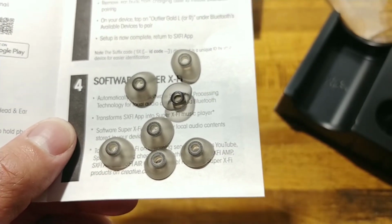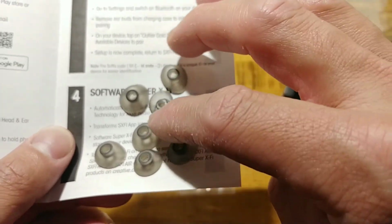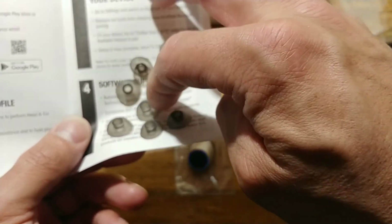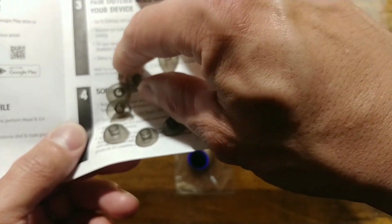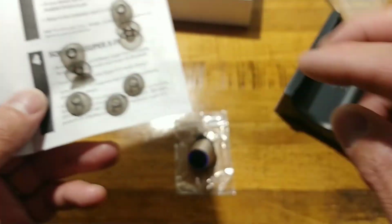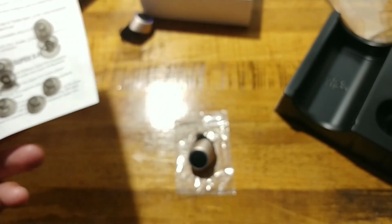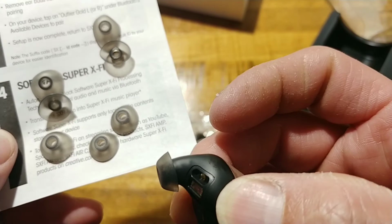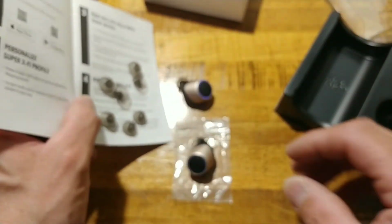When it comes to these silicones, it says it comes with medium, small, and large tips, but by looking at the count here, it looks like there's an extra, or maybe a spare. So I'd say large, these two might be the mediums, and then a small, but then obviously I have another one on this, so I don't know if you're getting two sets of a medium, or maybe an extra small and a small, something they didn't list, but that's still cool. It's good to have extra tips.